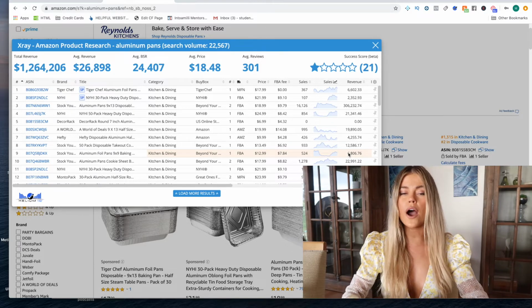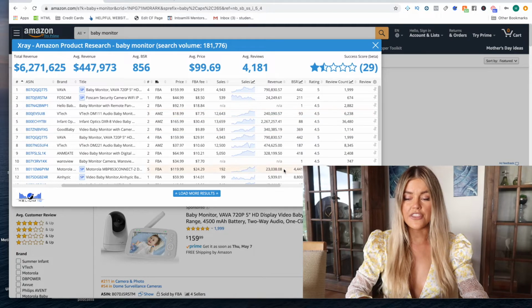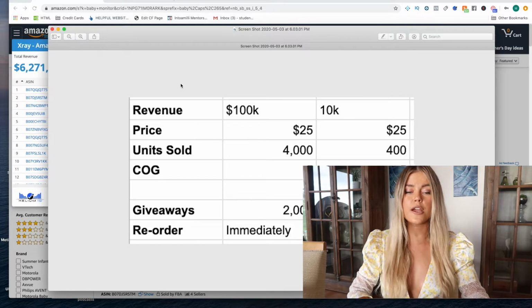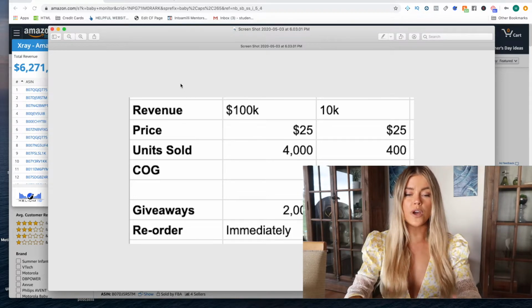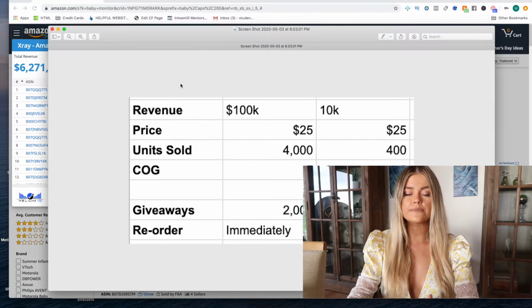Okay, so why are these high markets bad? What's wrong with getting these sales? Well, let's take a look right here in this little chart I put together, right? Say we're comparing a product of revenue $100,000 versus $10,000 a month of revenue, right?